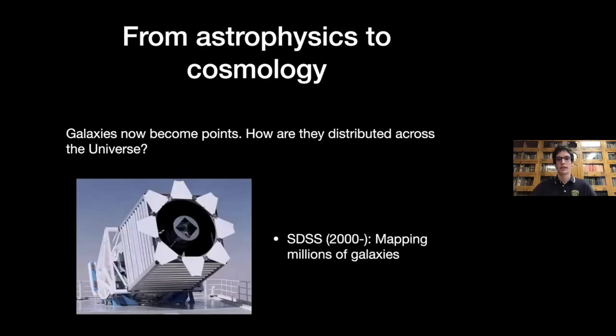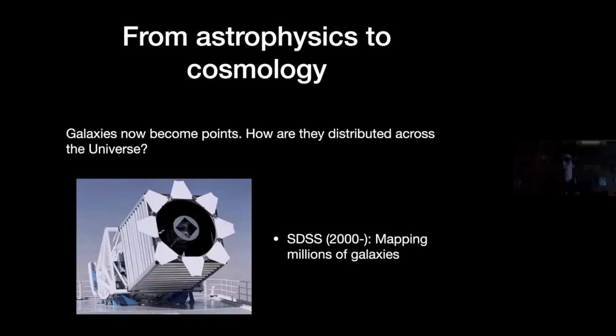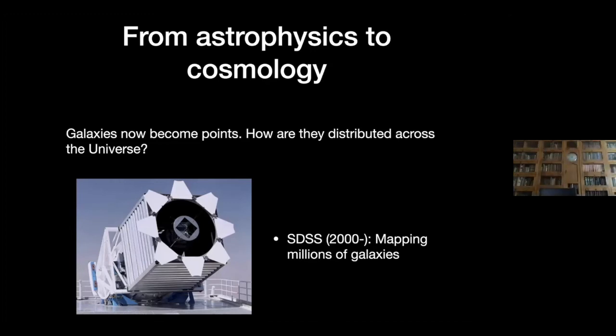So this really became a scientific field starting in the 90s, 2000, especially with the Sloan Digital Sky Survey, because it was able to actually image and map the positions. Ooh, all right, let me turn on the light again. Wow, apologies for this. This automated light is very annoying. But the Sloan Digital Sky Survey was able to map millions of galaxies and to map their position across our universe.